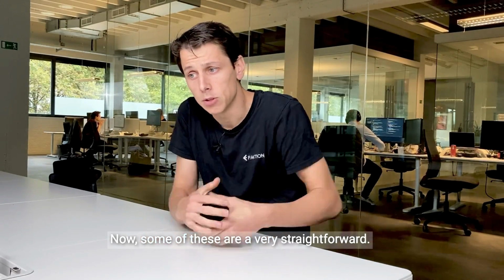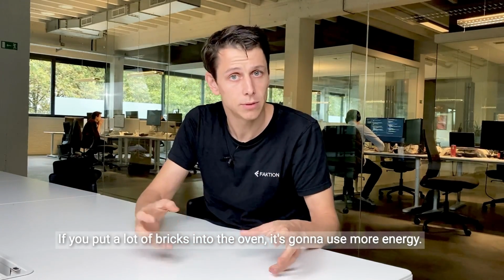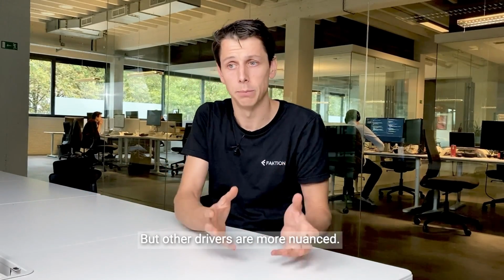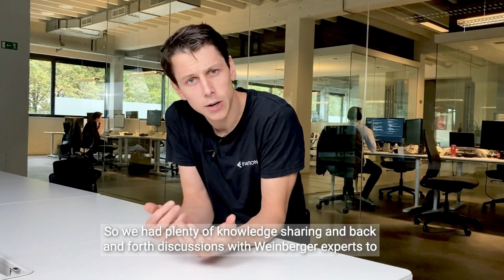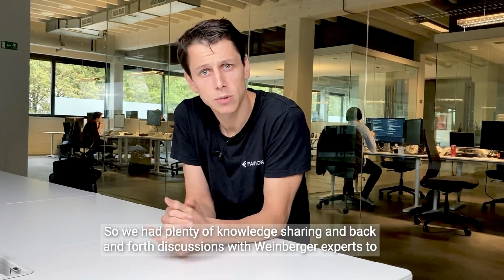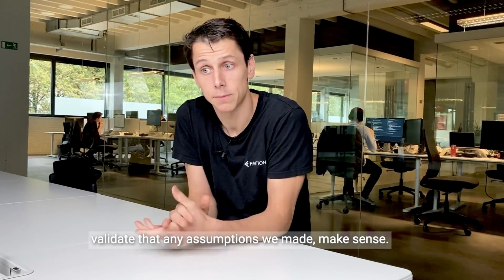Now, some of these are very straightforward. If you put a lot of bricks into the oven, it's going to use more energy. That makes perfect sense, right? But other drivers are more nuanced. And so we had plenty of knowledge sharing and back and forth discussions with Wienerberger experts to validate that any assumptions we made made sense.